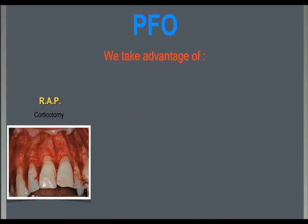The objective of PFO is to take advantage of the RAP reaction in the bone around the teeth to move following the alveolar decortication, and only if needed, hard and soft tissue grafting is added to the corticotomy.